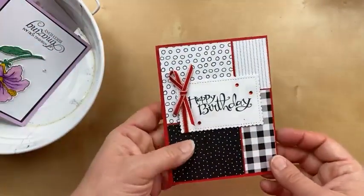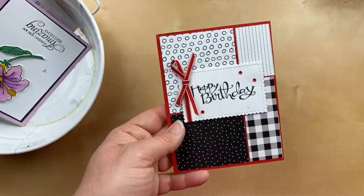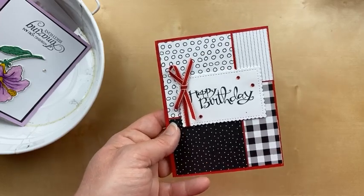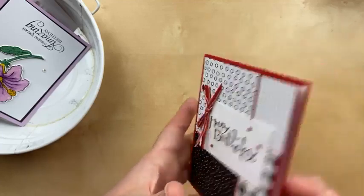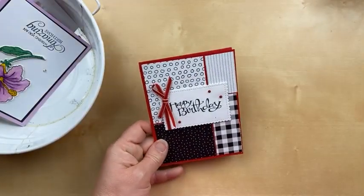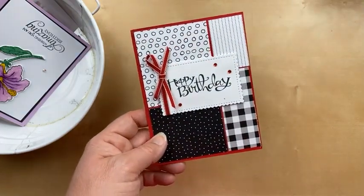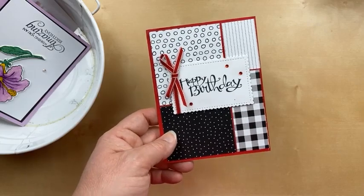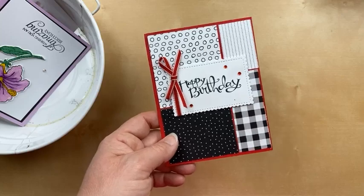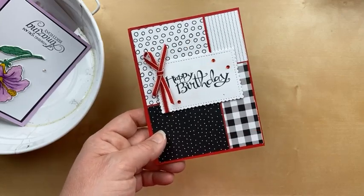Next up is a card from Jeannie Hurst. She made an identical card for the Great Big Card Swap. So if you participated in the swap, you might get this one back too. She told me what it was, the switch, the shuffle, something in shuffle. I love it. Essentially, you cut designer paper in the same way and then you shuffle around and you mix and match the patterns to create different cards.